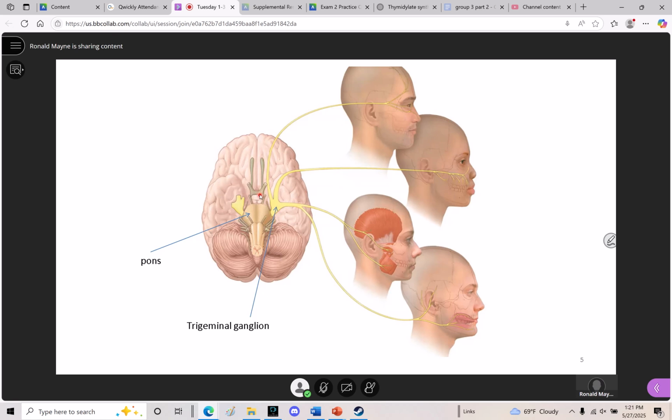Okay. Now this branch, which one is this? Ophthalmic. V1. It will cover the upper scalp, forehead, nose, maybe the sides of the eye. How about this one, next one? Maxillary. Covers sides of the nose, upper lip, cheek.